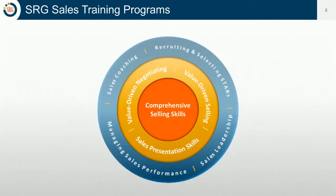As a starting point, just for those of you who are new to Sales Readiness Group, we focus on helping sales organizations improve selling skills. That could be foundational selling skills, which we call our comprehensive selling skills program, anywhere from prospecting to call planning to questioning and active listening skills to identify priorities, presenting value, managing feedback, gaining commitment. And then we surround that with a layer of more advanced offerings related to advanced negotiation techniques, advanced value selling techniques, and advanced presentation skills.